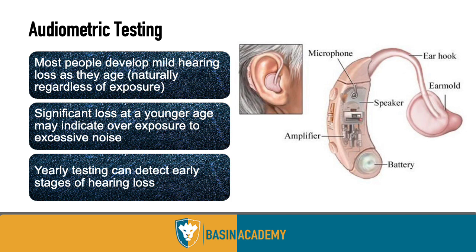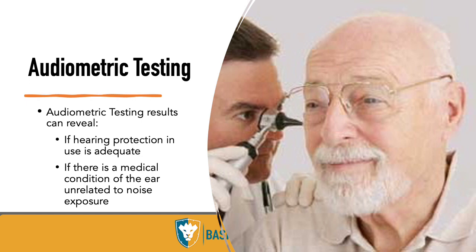So most people develop, again, mild hearing loss. This is what you'll have to wear. If you lose your hearing, it'll be a hearing aid. This is not always very comfortable. They can be pretty annoying to wear. Different companies have different ones now. Even Jabra has some, but these are the component parts of a hearing aid. So typically we're going to do this every year and make sure that things are working properly.